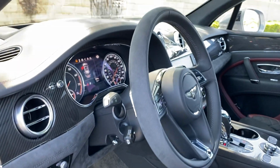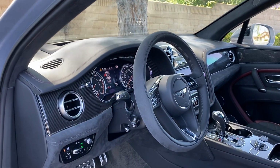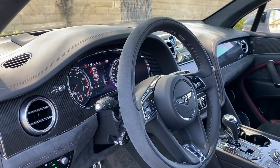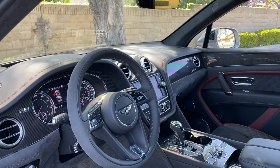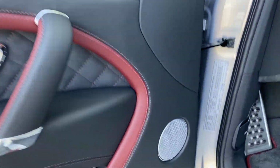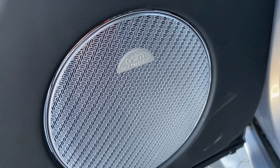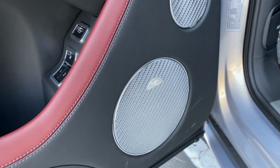And there is also a touring package, which amounts to a head-up display, adaptive cruise control, lane keeping assist, a lot of your active safety features. Those are part of the touring package. And I forgot one last thing. The Naim, that's really its name, N-A-I-M, for Bentley 22 speaker sound system.